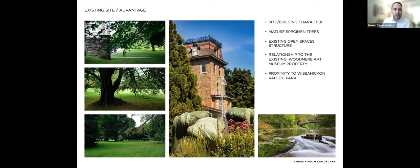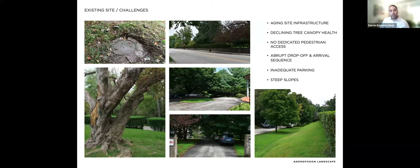So as part of our initial site assessment, we always look at the advantages and the challenges of each site. And this site certainly had so many amazing advantages in terms of the site and building character, the mature specimen trees that exist on the site and the framework that they create for the open space and the pastoral nature of the property. We touched on the relationship with the existing Woodmere property and thinking of this as a campus and the connectivity between those two and how we build off that. And obviously the proximity to the Wissahickon Valley Park, using it as a reference point and an analog for landscape approaches from an ecological perspective. And then the next slide, we talk a little bit about the challenges.